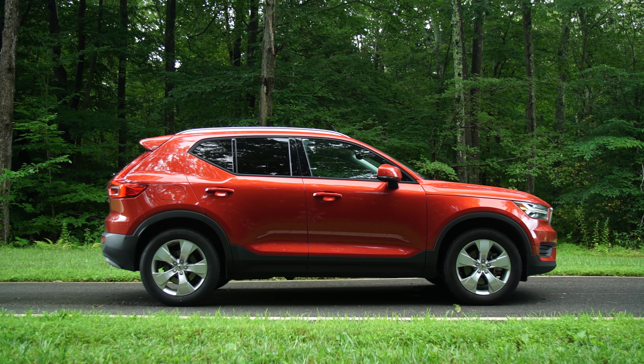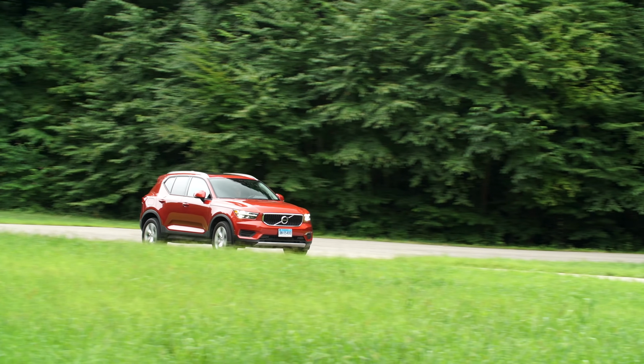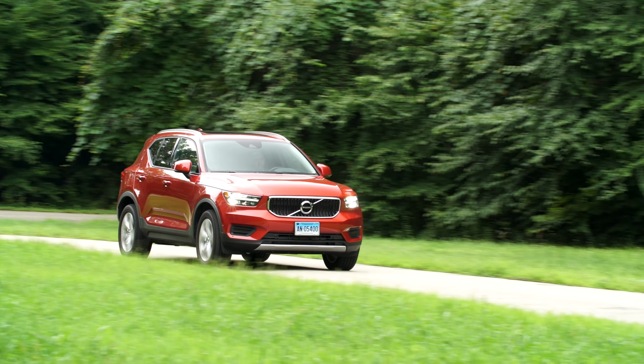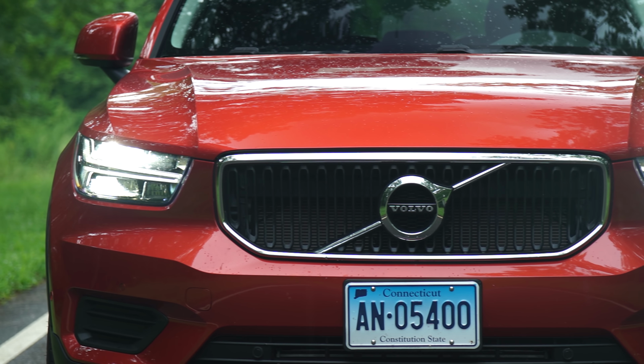In the rapidly growing segment of entry-level luxury SUVs, the all-new 2019 Volvo XC40 aims to bring buyers upscale utility at a lower price. It exudes style and youthfulness, but some of its quirks can be frustrating.